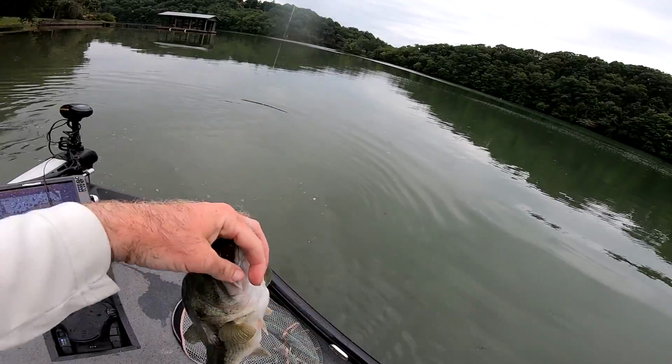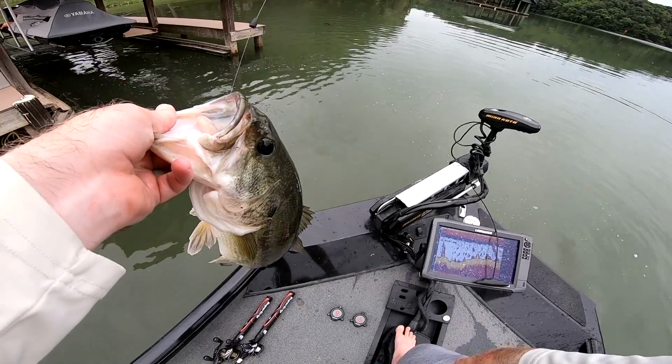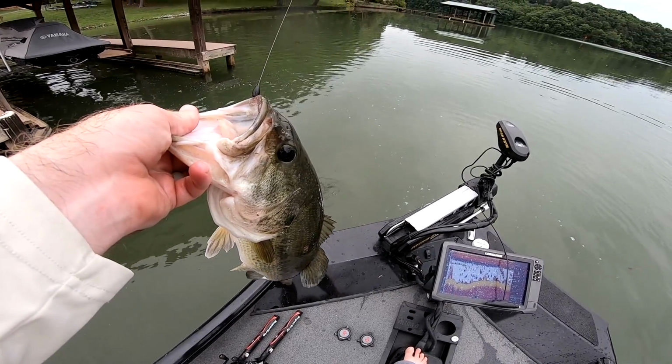And you guys can probably see here that bass absolutely had that Structure Bug choked, which again tells me that bass was probably suspended. I never felt him bite. He really let himself get a hold of that bait good, and then I was able to jack his face. But yeah, guys, that's the fish catch.